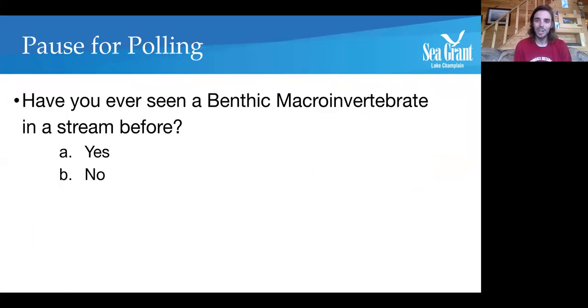So we're going to launch a quick poll. You'll see it pop up on your screen now. So have you ever seen a benthic macroinvertebrate in a stream before? Yes or no? A is yes, B is no. And again, if you don't see that poll popping up, feel free to drop your answer in the chat box, or maybe you want to tell us your favorite benthic macroinvertebrate in the chat box. That's good too.